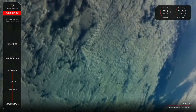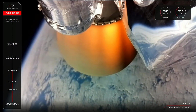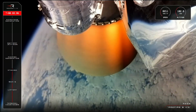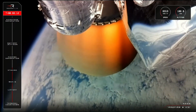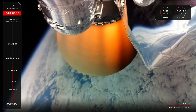That was MECO, stage separation and second stage engine start for Electron. The second stage Rutherford engine is glowing hot and bright as it carries onto an orbit, now more than 100 kilometres above Earth and moving at more than 8,000 kilometres an hour. Now this engine is identical to the sea-level Rutherford engines used on Electron's first stage, with the exception of a larger expansion nozzle that allows for improved performance.